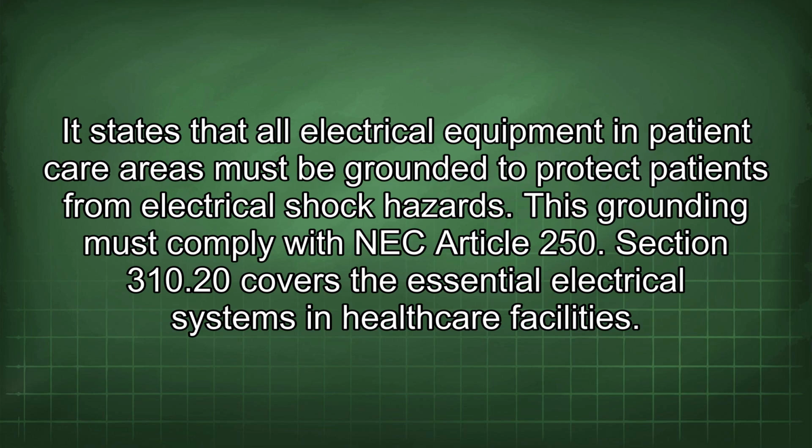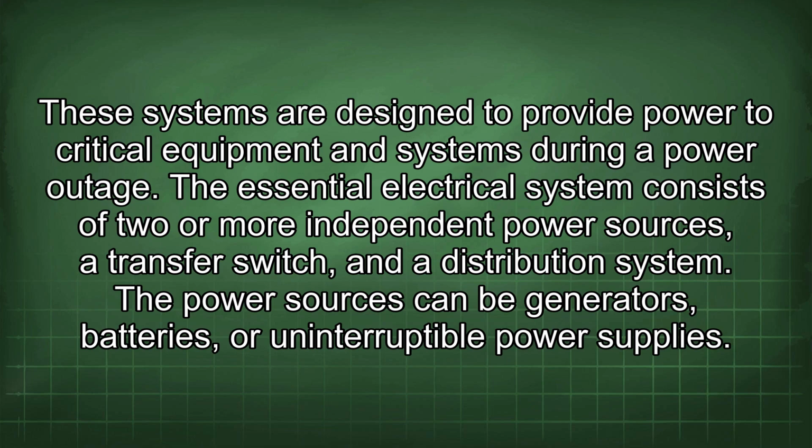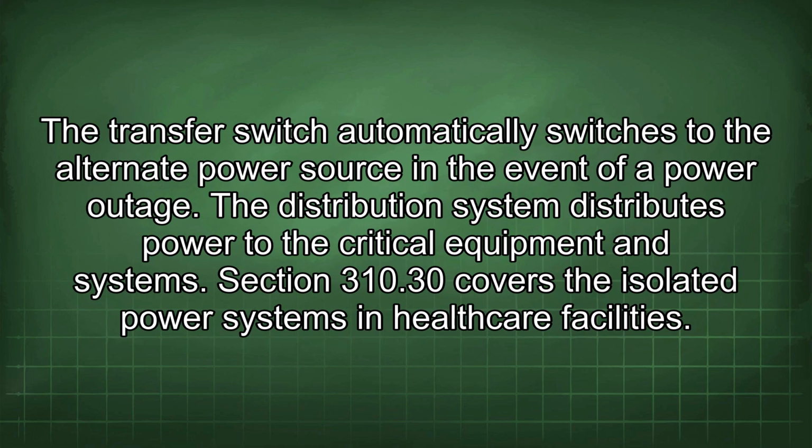Section 310.20 covers the essential electrical systems in healthcare facilities. These systems are designed to provide power to critical equipment and systems during a power outage. The essential electrical system consists of two or more independent power sources, a transfer switch, and a distribution system. The power sources can be generators, batteries, or uninterruptible power supplies. The transfer switch automatically switches to the alternate power source in the event of a power outage. The distribution system distributes power to the critical equipment and systems.